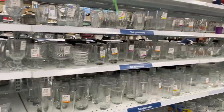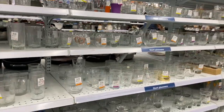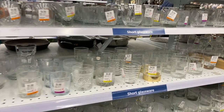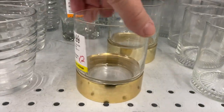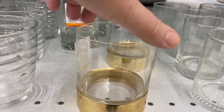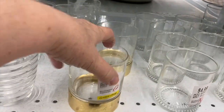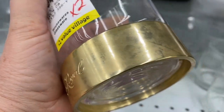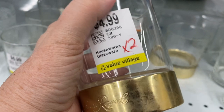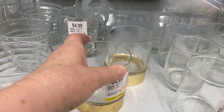They have many, many glasses. It just goes to show, if they stay there, it's because they are not selling. Oh, these look like whiskey glasses. Gold trim. Yeah, that's the Crown Royal logo, I think. Yep, that's what it is. But the gold has kind of rubbed off a little bit, and it's $4.99 for both. Yeah, we'll leave those.